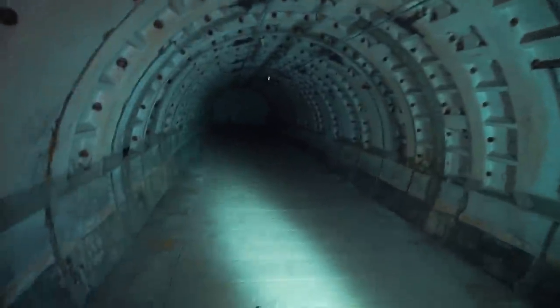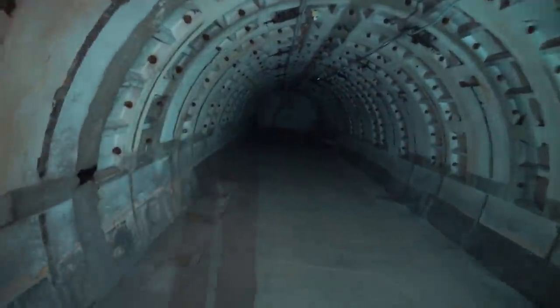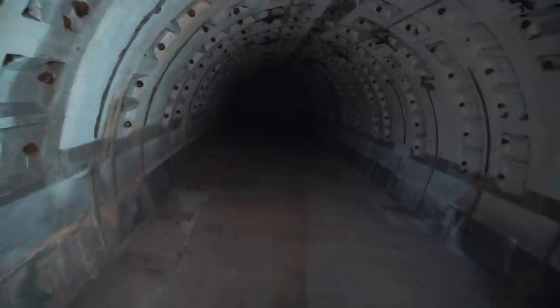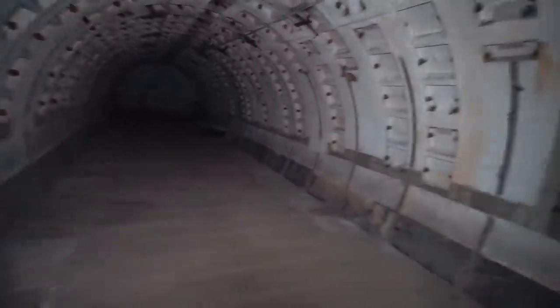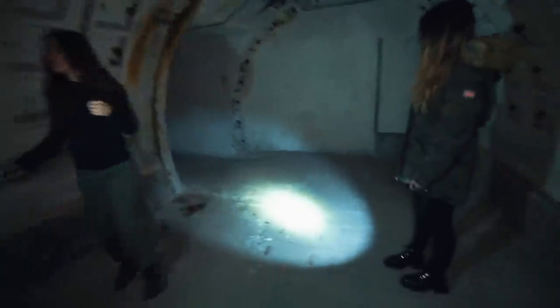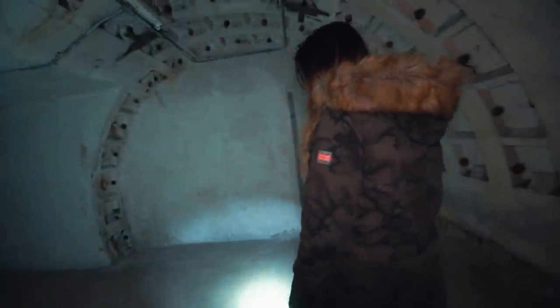It's real weird. Yeah, it's like it's been blocked off here. Do you think maybe it leads to the training house? Oh, yeah. That's how they blocked it off, isn't it? Yeah. Maybe we need to go the other way then. Yeah. What's that? See, this looks quite new, isn't it?